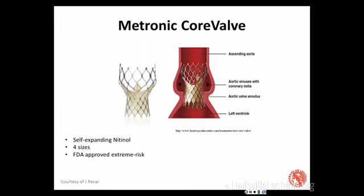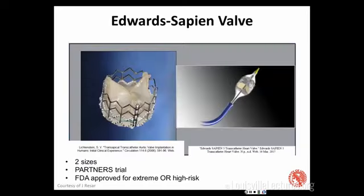then implanted. And the Medtronic CoreValves, you can see here, here's where the coronaries take off. This is where the aortic valve annulus is, and it has sort of this large landing area. It's self-expanding, so that means after you put it in, it keeps getting a little bit bigger over time.